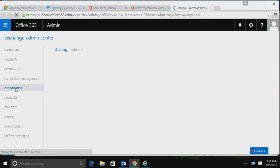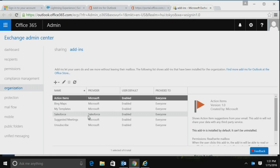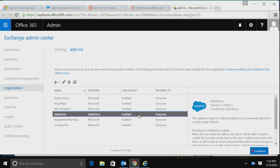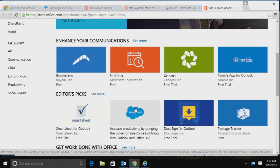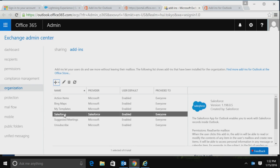So here I'll get into the organization page, and I'll click on the add-ins section. So here you can see that the Salesforce app for Outlook was added by the administrator and became available to users. If you want to add the app for Outlook, if you don't already have it, you would click on the plus icon and add it from the Microsoft Office store where we published it. The app for Outlook is right here in the Editor's Picks section. You click on it and click on the Add button from the store. Then you get navigated back over here.